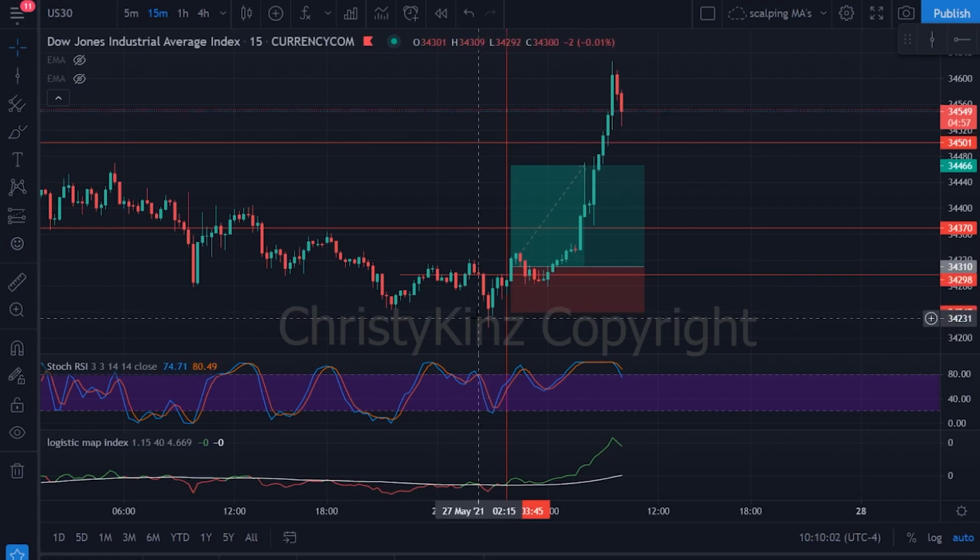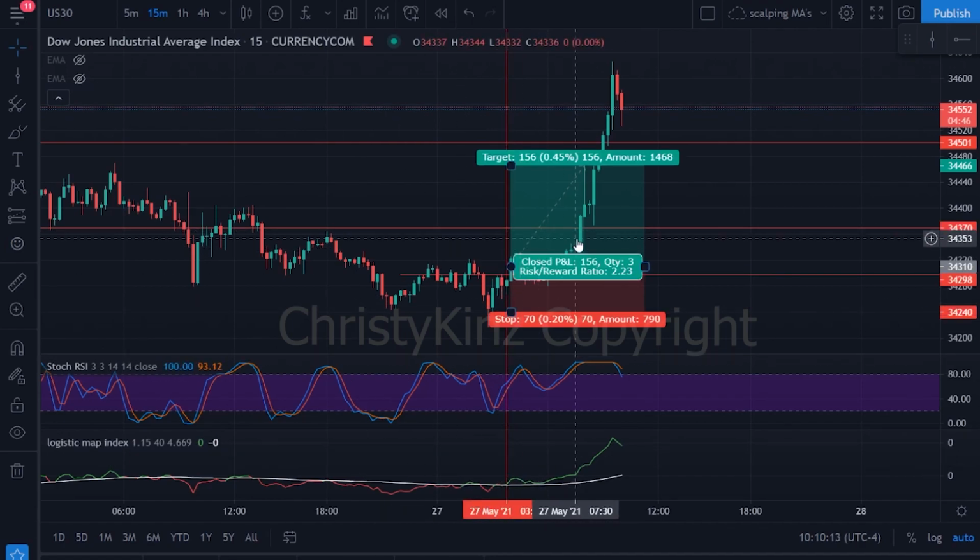And I had seen a pretty strong rejection off here in this area, which was the zone here. So I said, all right, I figured it was just consolidating in this area, which is fine because it was actually Asian session going into London. This was like 3:45, and I figured if nothing else, I would just sit in consolidation till the morning.